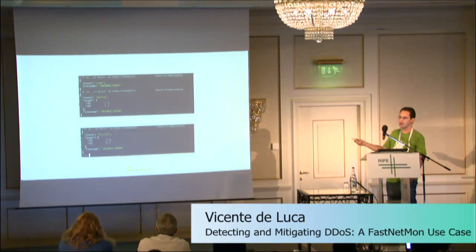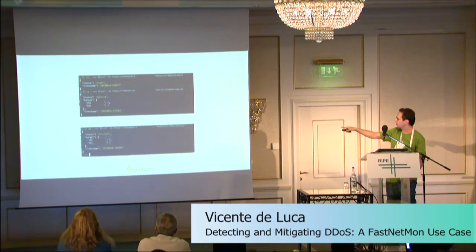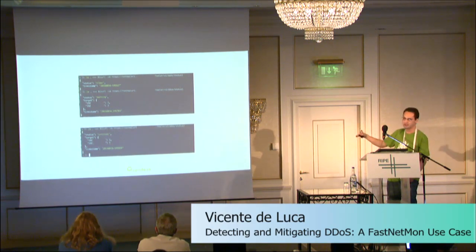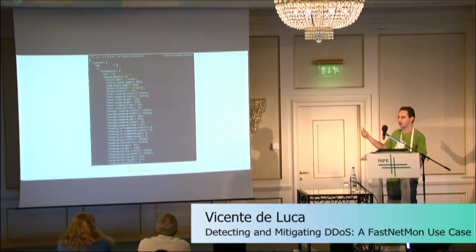It also provides a REST API, so you can query NetHealer and say, hey, what is the current status of my data center? In this case, we were clear, then we converged to warning, which shows the IPs that are being targeted, then we converged to critical, and all of these stages have different actions. And this is an API query to request details about the current attack. So I have the protocol, the peaks, the amount of data, etc.